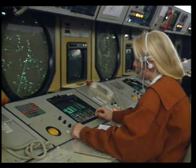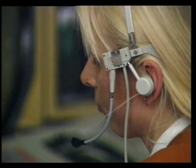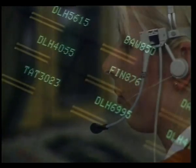Speedbird 850, contact Maastricht on 133.25. Speedbird 850, Maastricht 133.25.